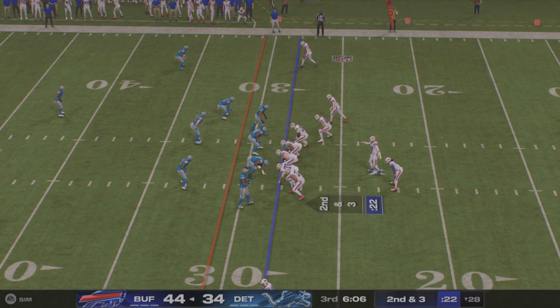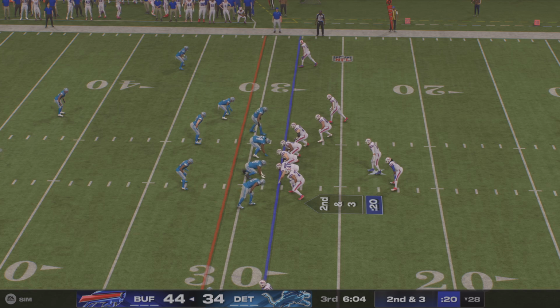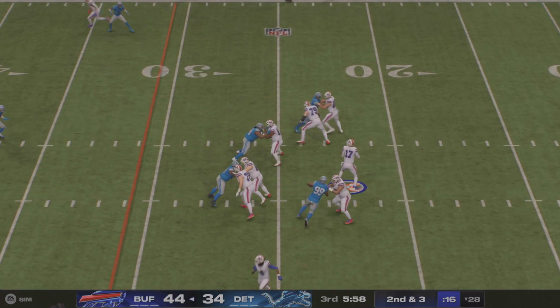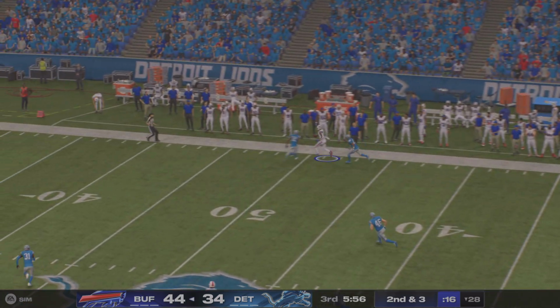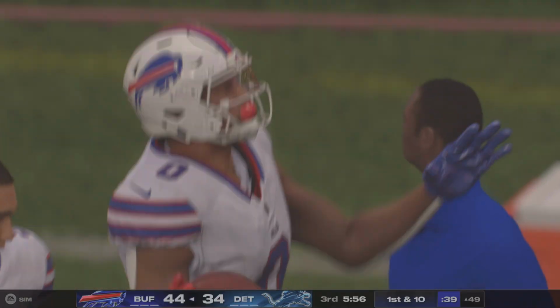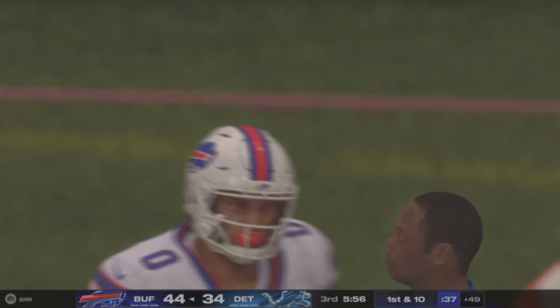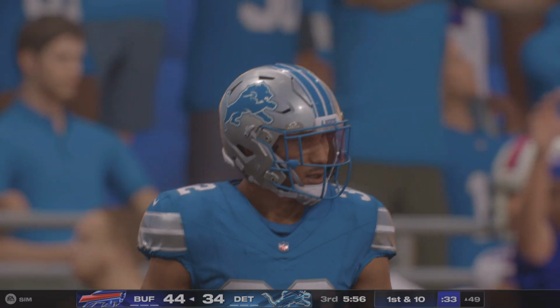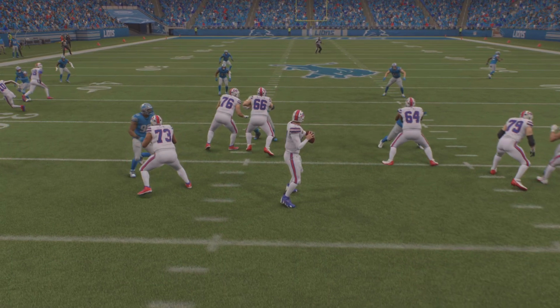Ball on the 28-yard line. Here's second down and 3. Motion man is Shakir. Now Allen. That is into the hands of Coleman downfield. And he'll take this to the other side of midfield before going out of bounds. 22 yards there, a first down.